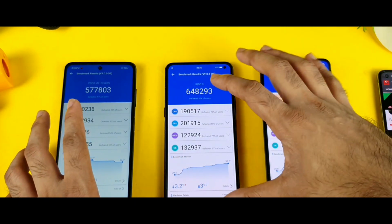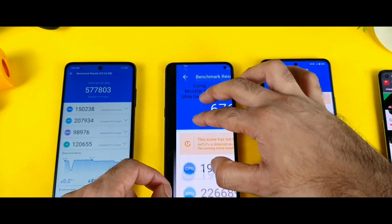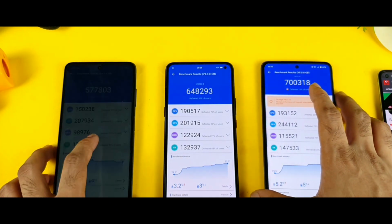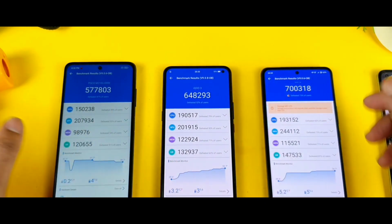I'm not sure why, because I'm not using any kind of special effects. Special effects means monster mode and ultra game mode. I'm not using any kind of modes at all. So maybe that might be the reason, but these are quick differences between all the three processors: Snapdragon 860, 865 and 870. So at one glance you will get a clear idea of what is happening.